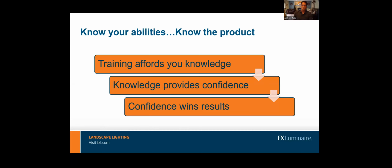So anyway, knowledge provides confidence. So the more you know, you get more confident. And once you're confident, you win because results roll in. Nothing says more about you than a confident person. Not stuck on yourself, but just confident that you can walk into a situation, assess it, and know half of the job just from memory. And the rest of it is fine-tuning to kind of win that customer over and give them something that is more than they bargained for.